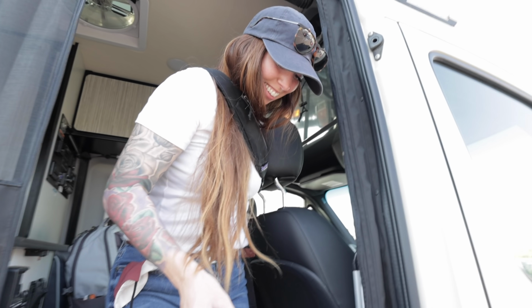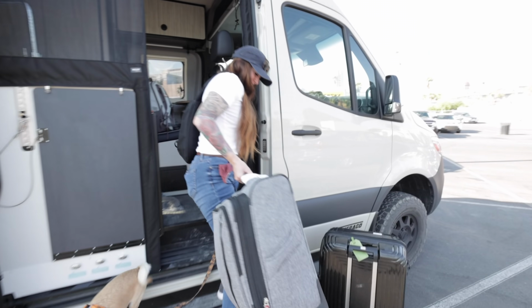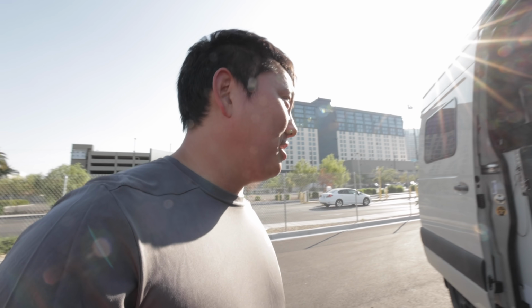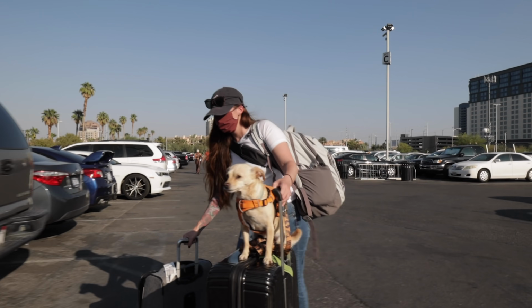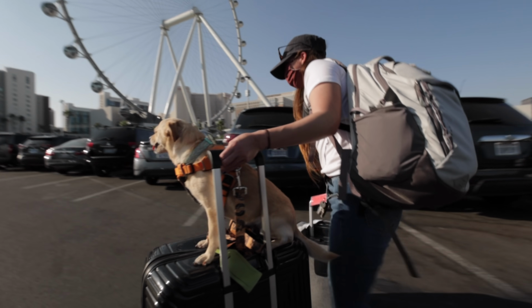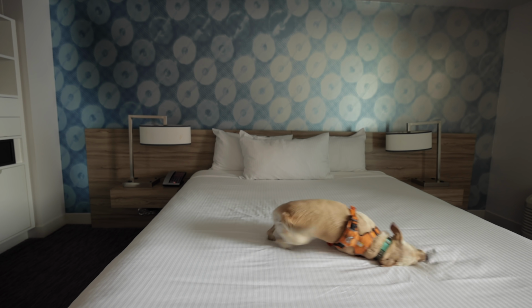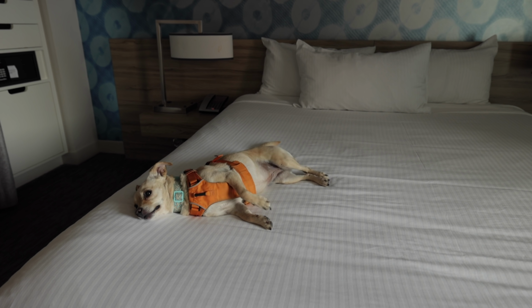Isn't it weird, packing into a hotel? It is. Yeah. We've been living in this thing for the last week, so it's so weird going, oh, we're gonna sleep outside of this van today. Oh my God, Peta is such a diva. She gets such VIP treatment. Well, I think Peta's liking the room. What are you doing? Peta, you okay?